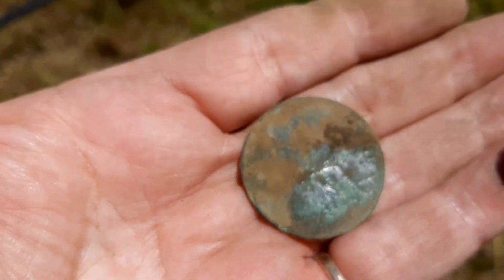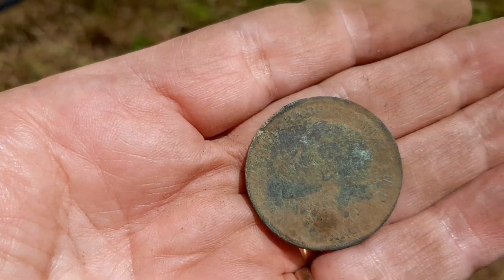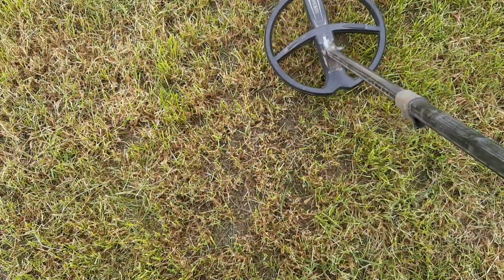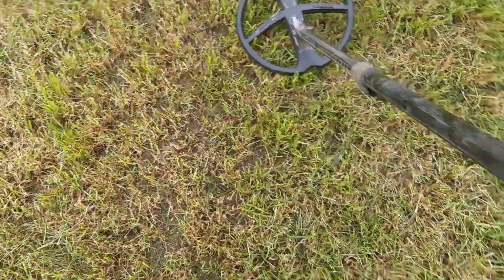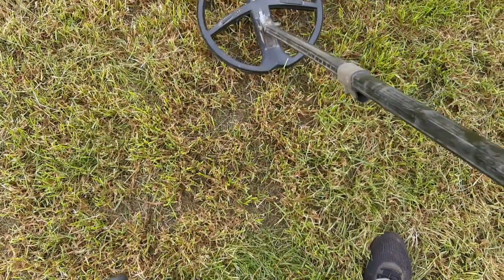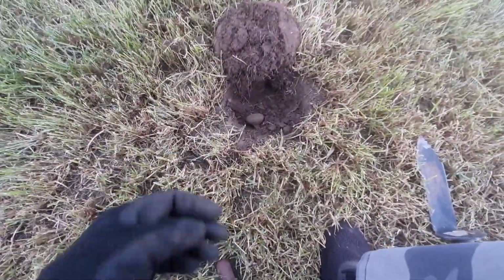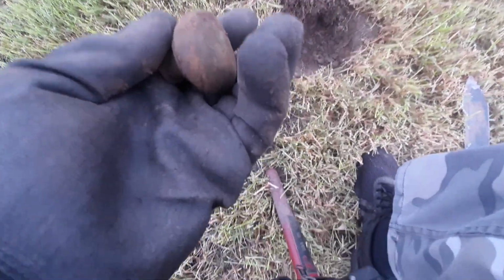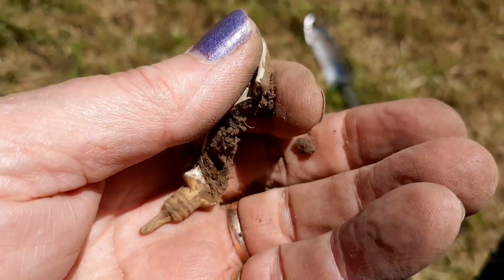And my next find is a George V penny. Can't get a date off it, not at this moment anyway. Again, another good signal, and it is reading 83 on Pitch program. We'll give that a dig. And I've got that one out, and it's just a doorknob. First one of those for the day. Let's hope that's the last door knob anymore.